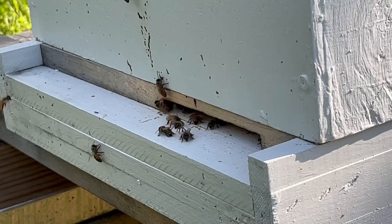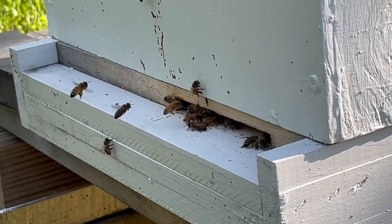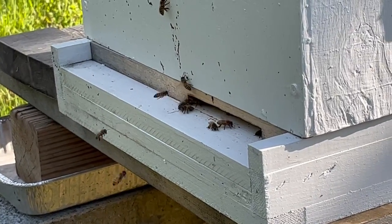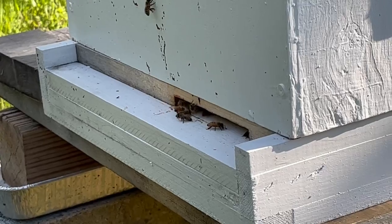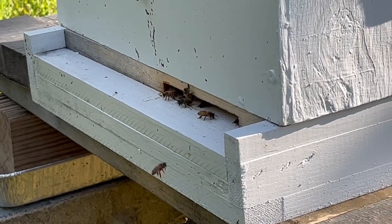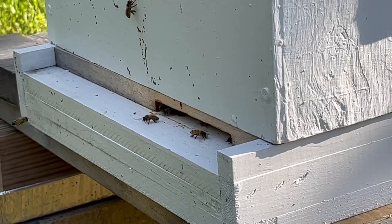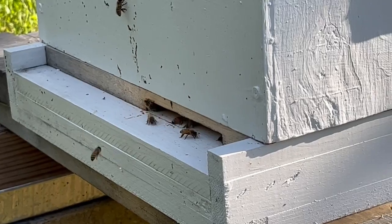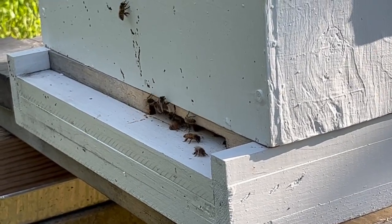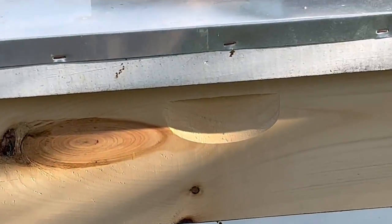This is package bees, package was installed on May the 6th, 2021. They had a rough time getting through the winter. I think they had a little bit of dysentery, and they almost starved. But I think they've recovered after a little bit of kind of emergency feeding in early spring. I think they've brooded up quite nicely. They just have their first super on.